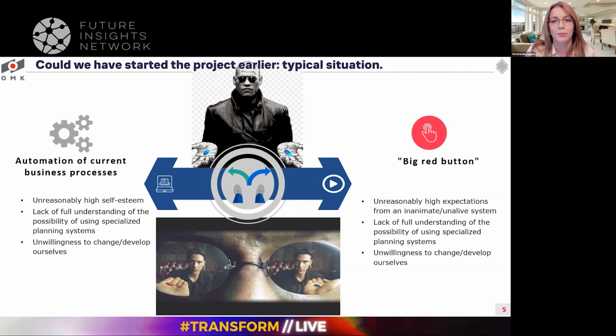Why do you think it happens so? And the reason for this failure is profound. In other words, there are two extreme points or options. Either we say that we're great, we have gorgeous processes, and we just need to automate something for complete happiness. Or we say that we want a system that would take everything into account and would only press the magic buttons. You can see a big red button and receive the salary on our bank cards.